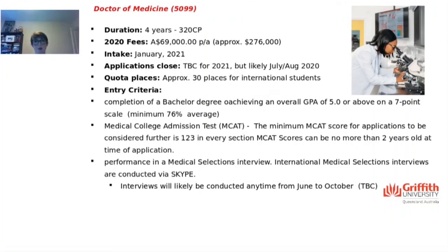Now, the other way that we look, obviously, for whether you can handle the program is by looking at the MCAT score. Griffith is a little bit different from some universities that look at your total MCAT score. We don't look at that. We look at the score per section. So you must have a minimum 123 per section. Obviously, the higher the better, makes you more competitive. Also, your MCAT scores cannot be older than 2 years at the time of application. Okay, so keep that in mind.